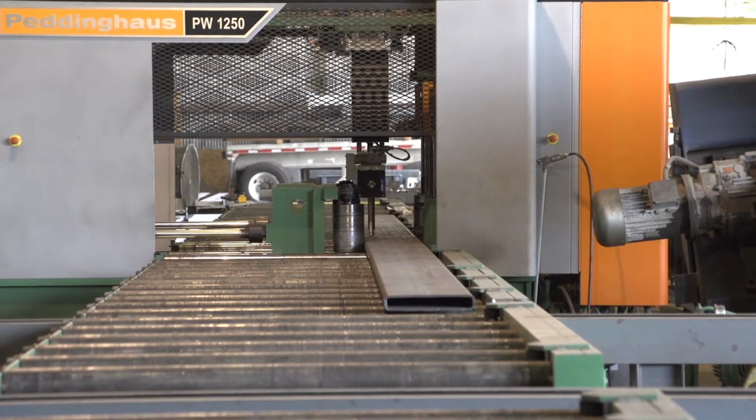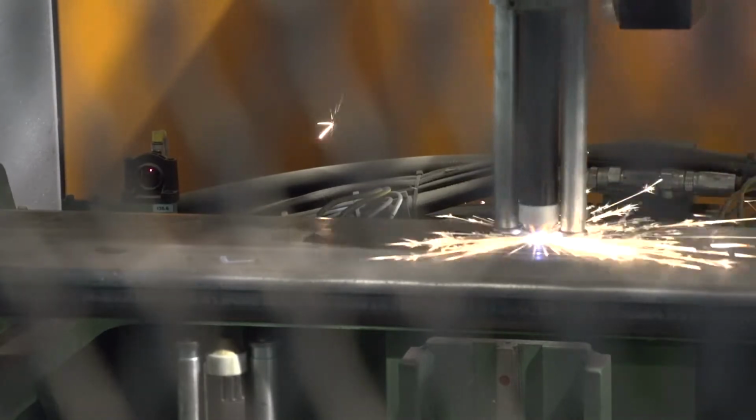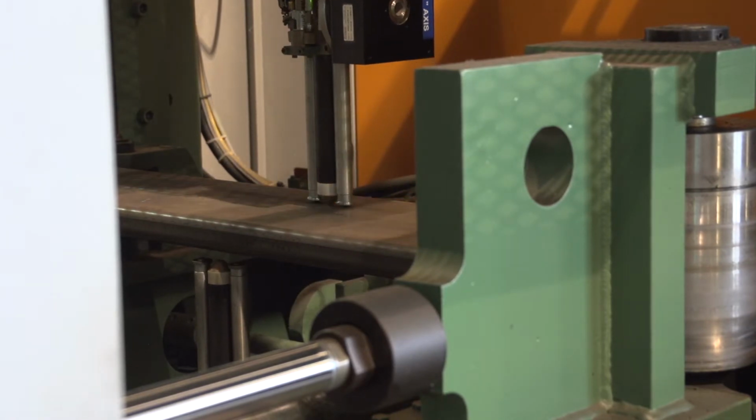So what makes the PeddiWriter so adaptive to us is we take the Tekla files, run them right into the PeddiWriter. We can lay out the handrail as quick as it can run through there, and it doesn't matter if it's one of each kind, as we have an accurate layout within a matter of a few minutes.